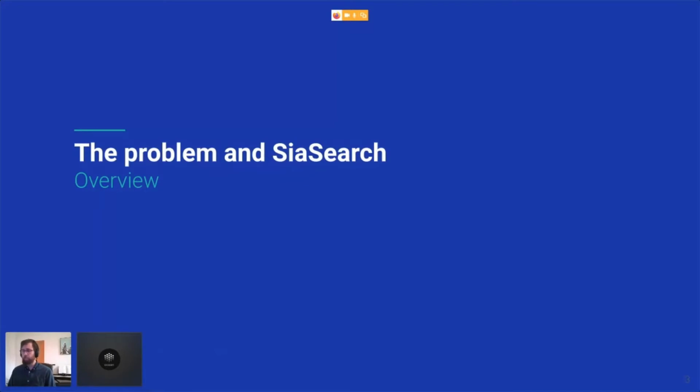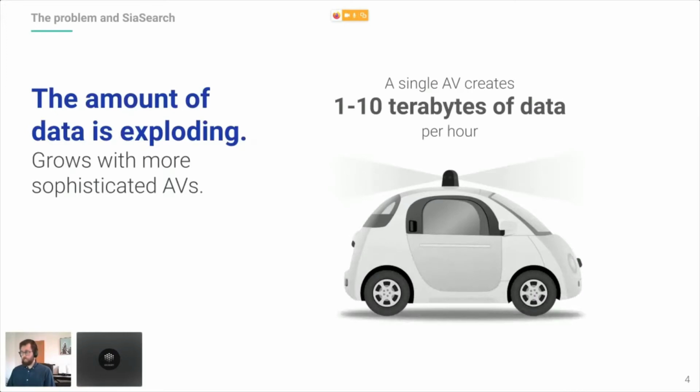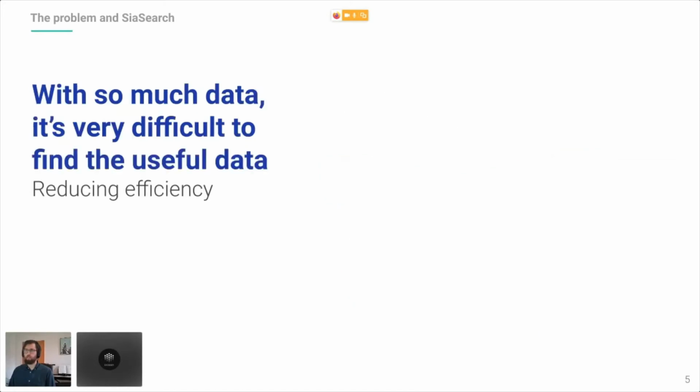So a short introduction and an overview of the problem and how we want to solve it. And as you might all know, the amount of data that autonomous vehicles create today is exploding. Up to 10 terabytes of data could be produced by an autonomous vehicle, which, just to put it in context, is around 100 smartphones worth of storage data. That's per hour that the vehicle produces, which is quite a lot.